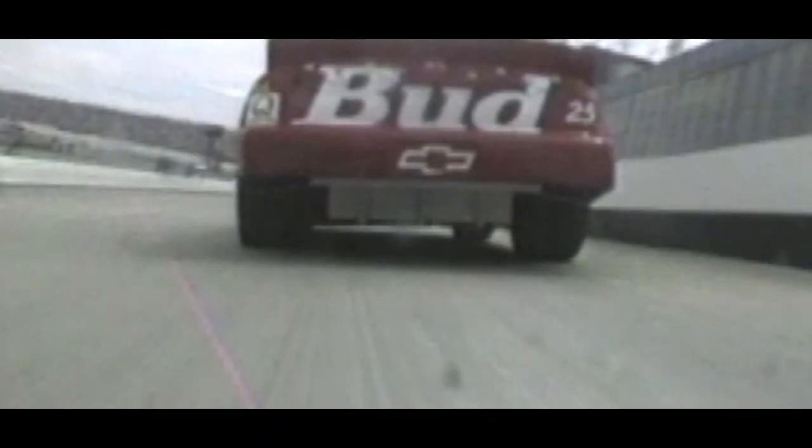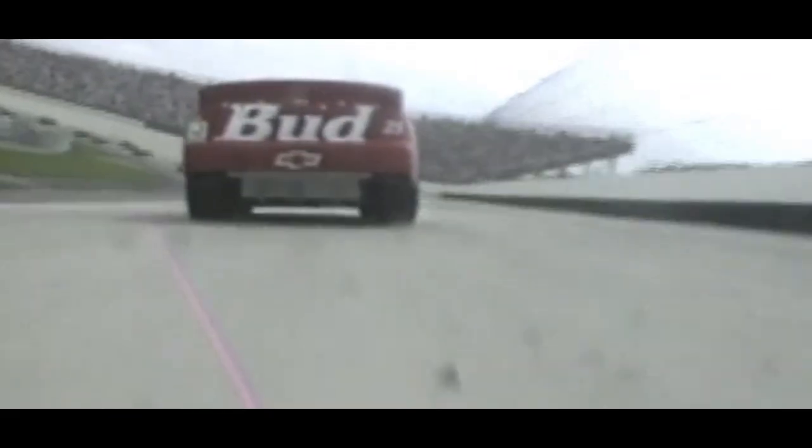Get an in-car look at this. Now watch this. The camera's going to take a hit here and go to black for a second, but then it's going to come back. So just hang with this here.